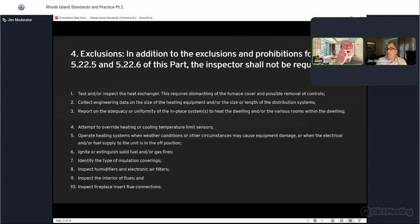ignite or extinguish solid fuel and or gas fires, identify the type of insulation coverings, inspect humidifiers and electronic air filters, inspect the interior of flues, and inspect fireplace insert flue connections.